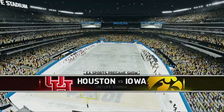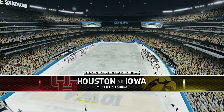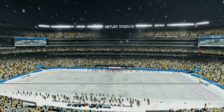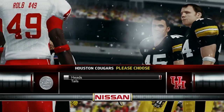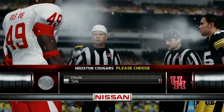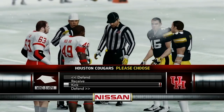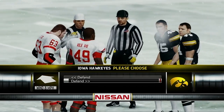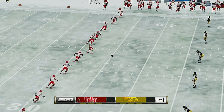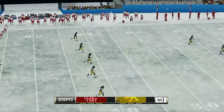Neutral side action, and we're just about set to kick off. This coin toss presented by Nissan. Innovation that excites. Houston is lined up to kick the ball off first, and we are ready to go.